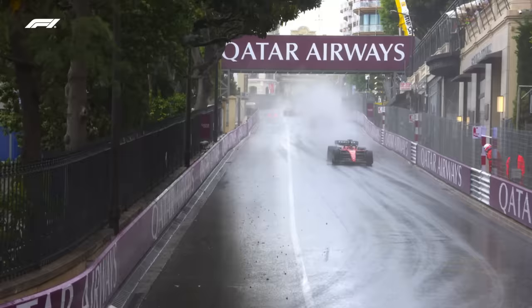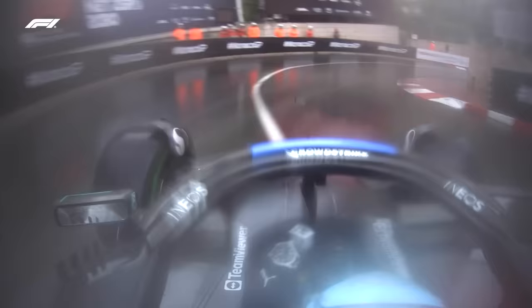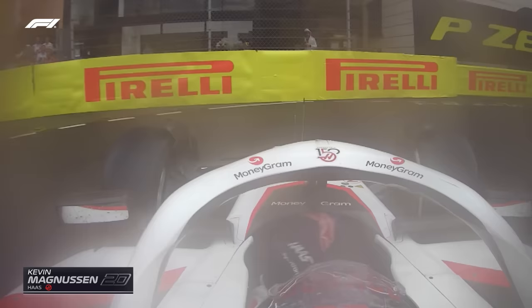So at the moment everyone is on inters except for Magnussen Hart. With this rain going to clear, we're hitting full wets at the moment. Lewis ahead is doing 43.3. Magnussen couldn't get back to the pits for full wets. Oh, wait, hold on. He might, yeah. He's reversing or trying to reverse at the Raskas.